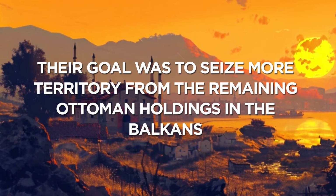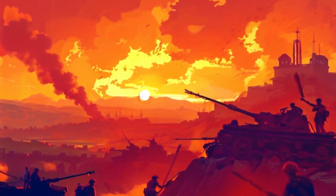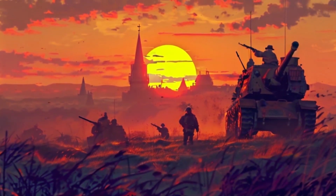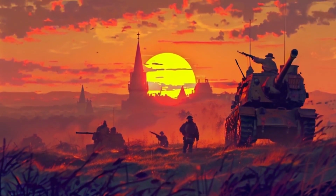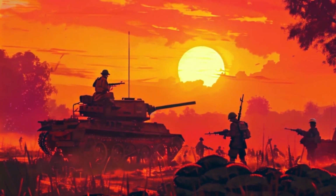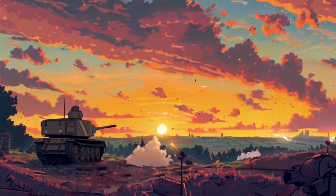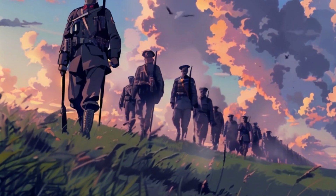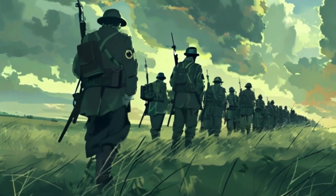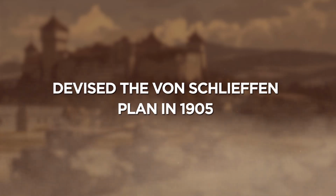Their goal was to seize more territory from the remaining Ottoman holdings in the Balkans. Tensions in Europe nearly erupted into war in 1908 when Austria-Hungary annexed Bosnia, frustrating Serbia. Serbia began mobilizing its army with Russian support, prompting Germany to threaten war in defense of Austria-Hungary. In response, Russia and Serbia backed down to avoid conflict. These tensions led many nations to develop detailed military mobilization plans. Germany, considering the possibility of a war on two fronts, devised the von Schlieffen plan in 1905.